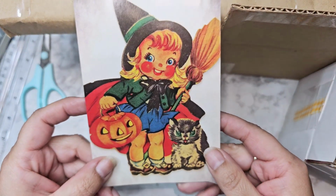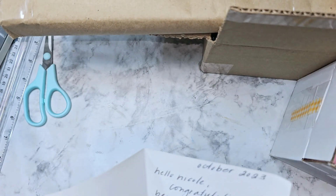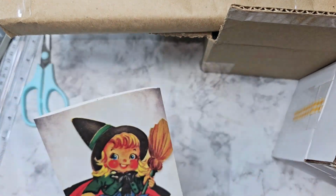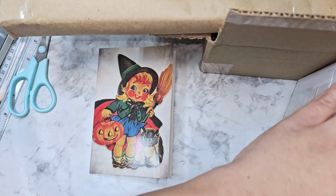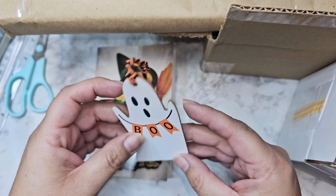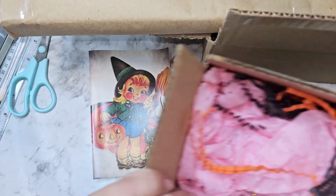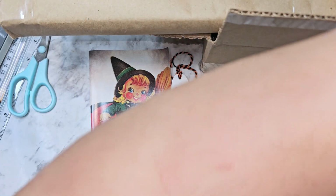Oh my gosh, the first thing I pulled out was the card. Look at how cute that is. I love it. It's just congratulations for winning. I think our giveaway was on Halloween, so that was really fun because I love Halloween. And look at that, a little ornament there.